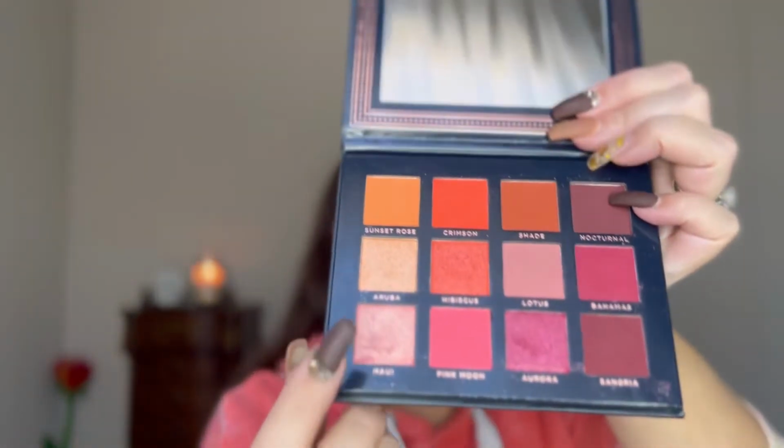And then I'm going to go into this light pink shade right here. And I'm just going to take a flat brush, and I'm going to put that on the inner part of my lid.